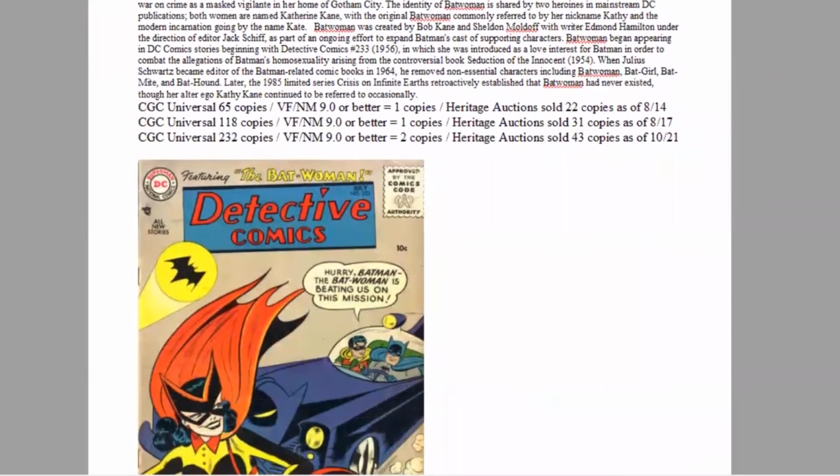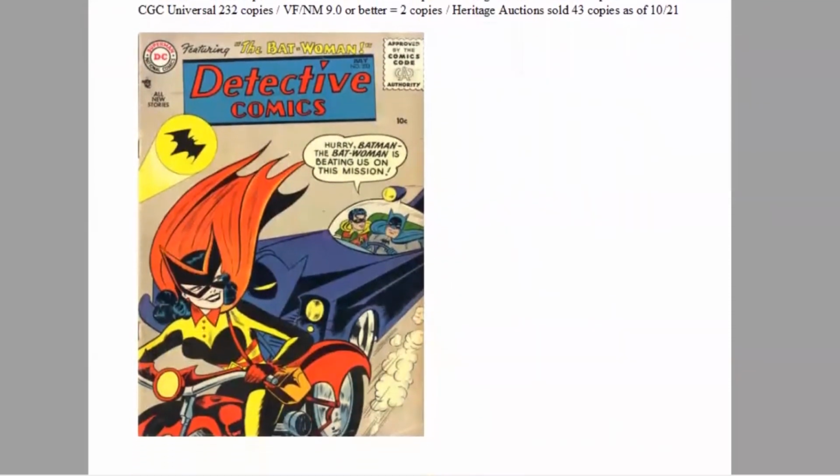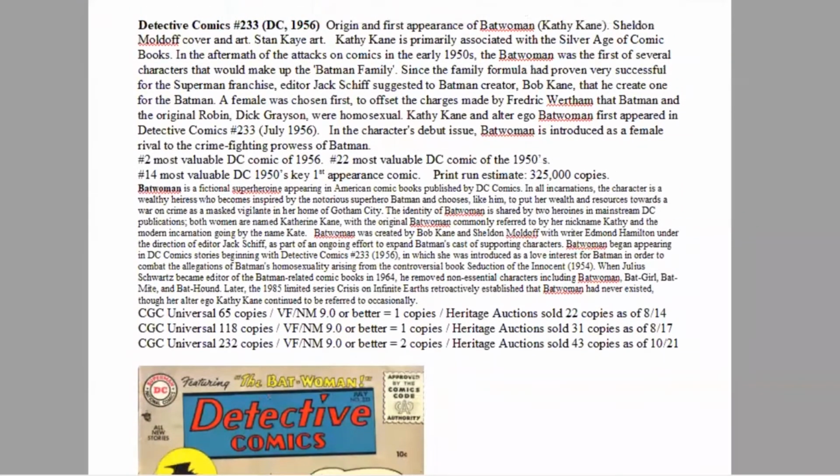Now this issue is actually very significant because it predates The Flash debuting in Showcase. So you could debate that this could be the first Silver Age superhero. Some people also believe it's Martian Manhunter, who debuted just 8 issues earlier in Detective Comics 225.